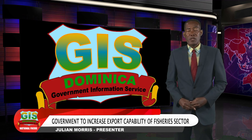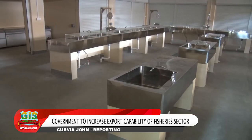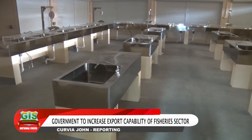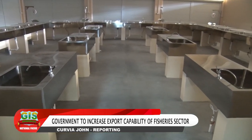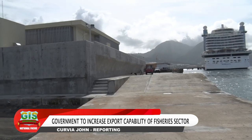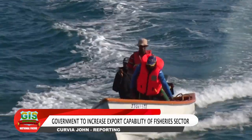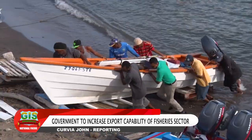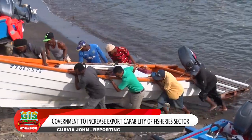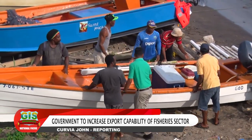The government of Dominica continues to invest heavily in the blue and green economy in a bid to increase the output and export capability of the fisheries sector. Kavir John reports. These investments can be seen in the numerous projects and initiatives being undertaken in the sector, including the recent rehabilitation of the Roseau Fisheries Complex. Minister of State in the Ministry of Agriculture, Fisheries and the Blue and Green Economy, with responsibility for fisheries and the blue economy, Honorable Julian Defoe, says focus must be placed on increasing the value of the export products.